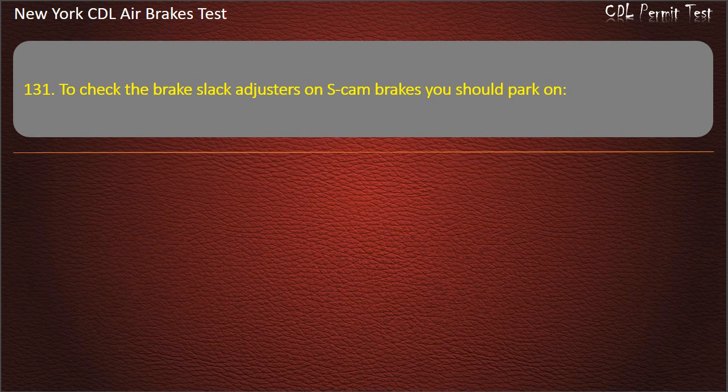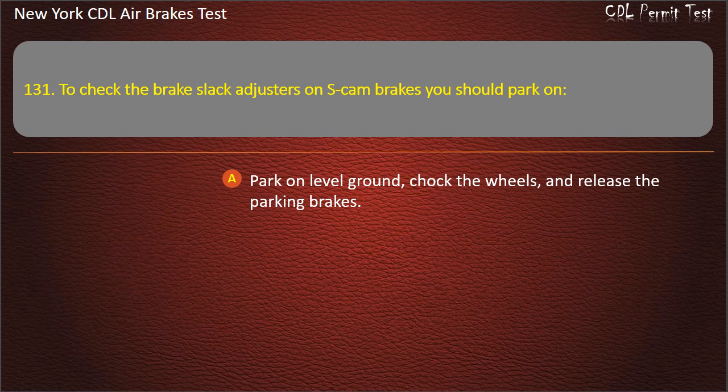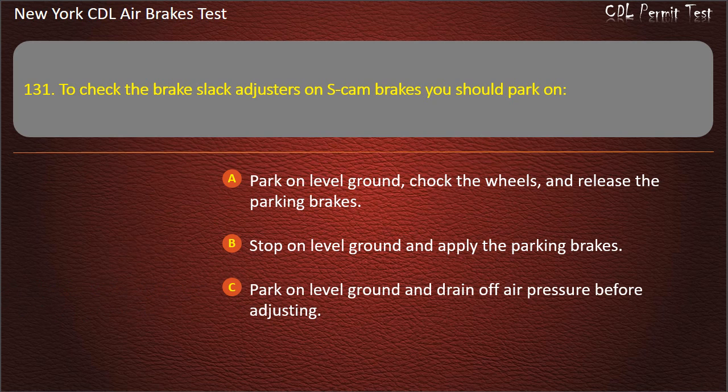Question 131. To check the brake slack adjusters on S-cam brakes, you should park on level ground, chalk the wheels, and release the parking brakes. Stop on level ground and apply the parking brakes. Park on level ground and drain off air pressure before adjusting. Answer. Park on level ground, chalk the wheels, and release the parking brakes.